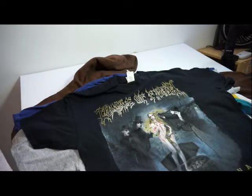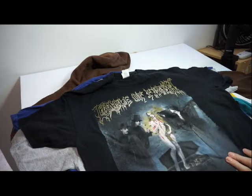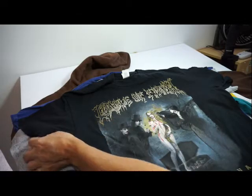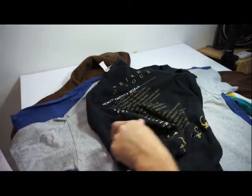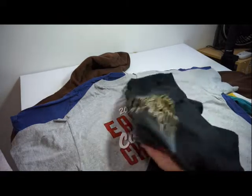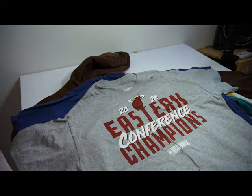I'll make money. Here's a concert tour t-shirt. It was hard to read. Cradle of Filth. That sounds nice. That's a pretty demented looking picture right there. And it's not vintage, 2018 World Tour. I looked it up. This group I never heard of, but I guess they've been around a long time, and their vintage stuff sells for real good money. But this one isn't, but I'll still make money on it.